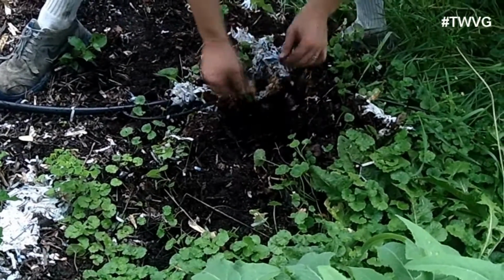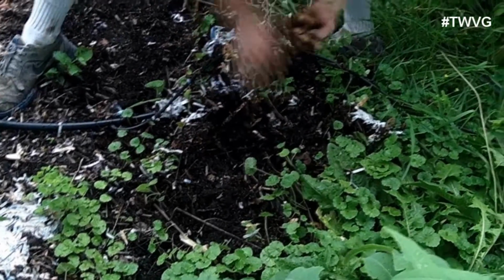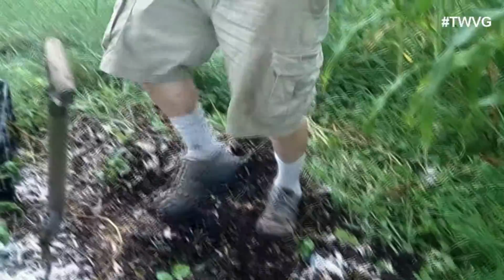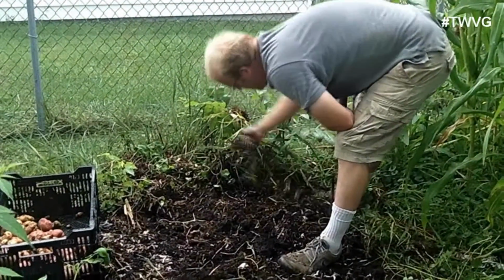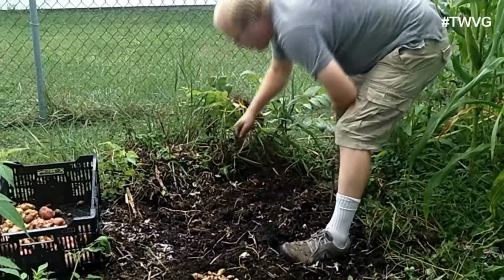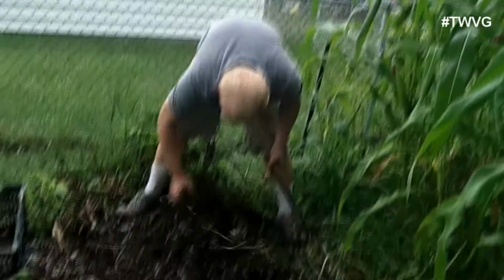Here's some more potatoes. And I'm sure we can just continue to dig and dig and dig and find potatoes here. So let me see what else I can find. And then we'll grade this and see if this was a success or a failure. Okay, so we're just about done with this patch here. I'm sure I'll continue to find potatoes as I rework this, because the intention is for this to quite possibly be the garlic bed.